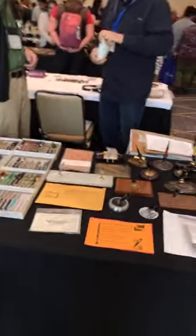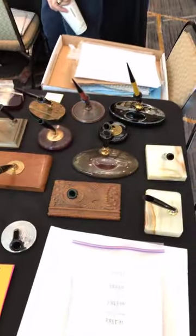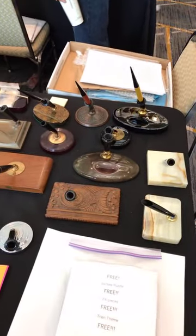All right, they're busy right now. Right behind me, a little bit of vintage. We got John Strother's table. We're doing a video right now, so no worries. So, we have desk sets. Vintage pens.